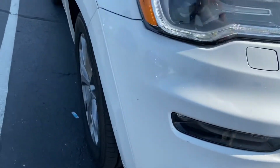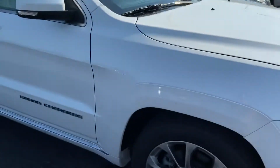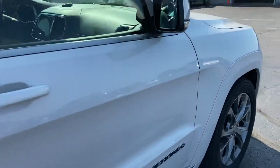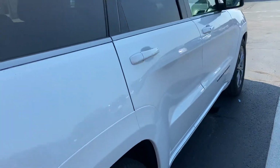That's no problem. Only cosmetic impurity coming to my eye is light. Let's see if I can focus on that. Light cracking of the paint right there. Pretty minuscule. Otherwise, again, as I make my way around here, no excessive dents, dings, scrapes, scratches, anything of that nature.